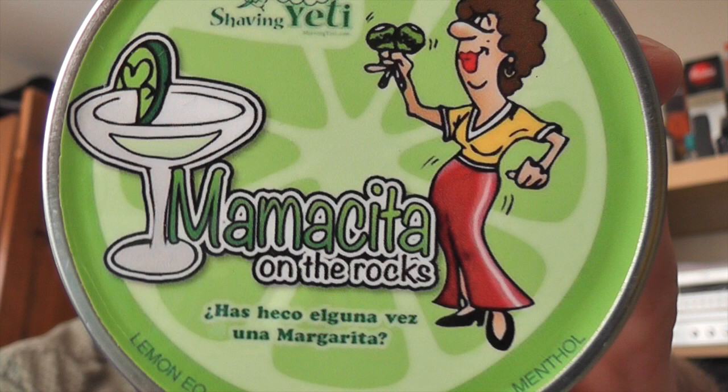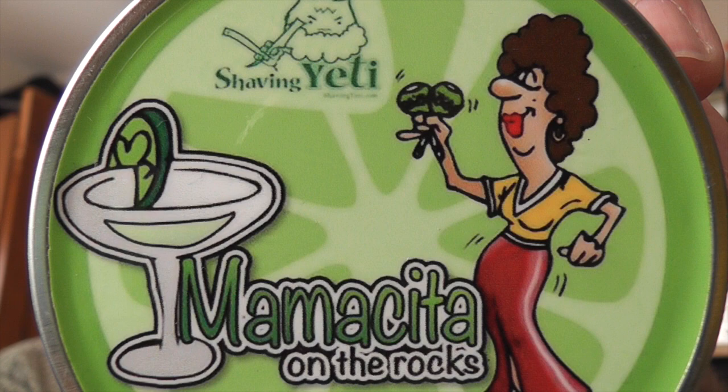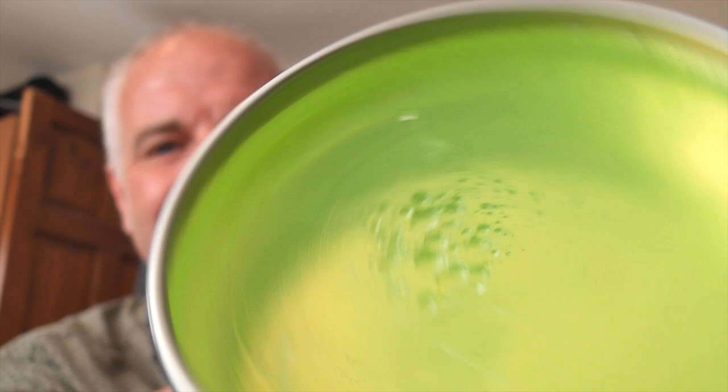He also included in the box Mamacita on the Rocks: lemon, lime, triple sec, tequila and menthol. I'd never seen this soap before, but it's made by the Shaving Yeti, who makes Yeti Snot, and I think that's like a menthol soap. And it's a green soap. It smells nice. It smells like lime. I'm looking forward to using that.